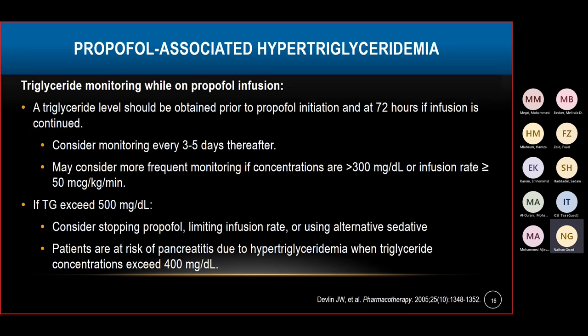Also, we want to talk about hypertriglyceridemia. So this is much more common than propofol-related infusion syndrome. And so triglyceride monitoring while we're on propofol should be obtained. You should get the triglyceride at least before starting propofol or the day of. And then at 72 hours or 48-hour intervals, I think, is reasonable. It's not something that you have to monitor every day, unless you're having issues with high triglycerides and the patient's on a particularly high dose. And so that's what I kind of have indicated here.